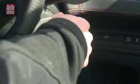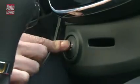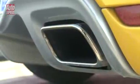Join me behind the scenes on an Auto Express group test to find out. One of the key areas considered on cars such as these is performance. And what better way to see which is the fastest off the mark in the real world than with a drag race. I'll be driving the Renault, which comes with launch control as standard.